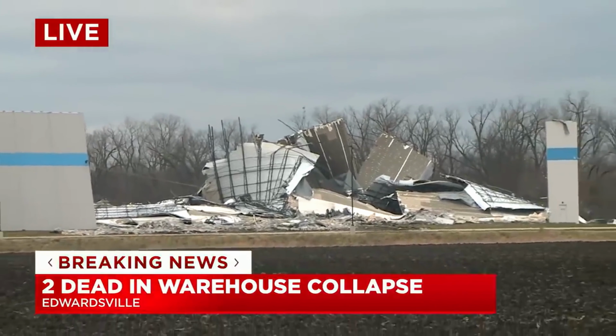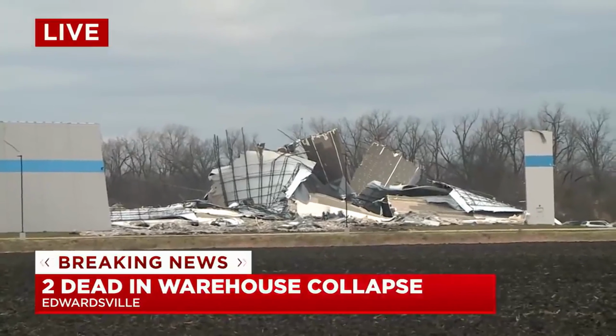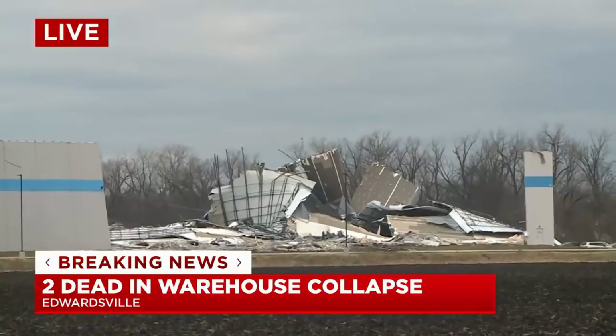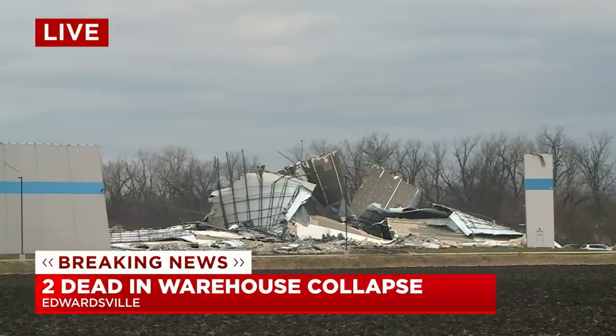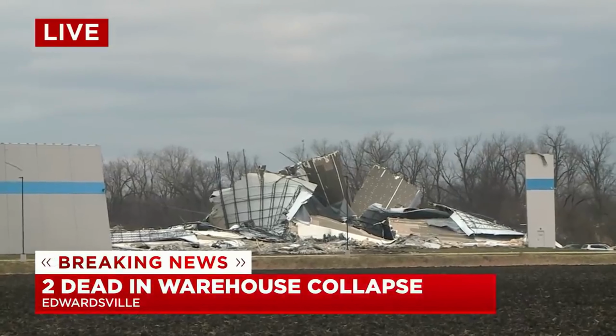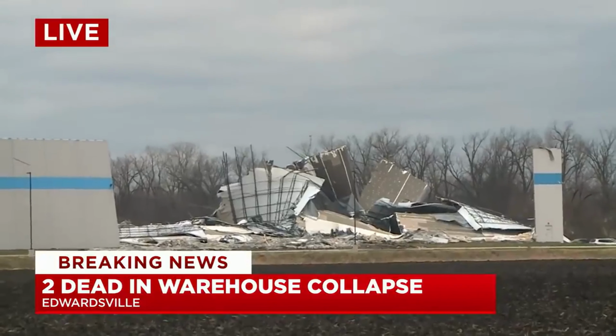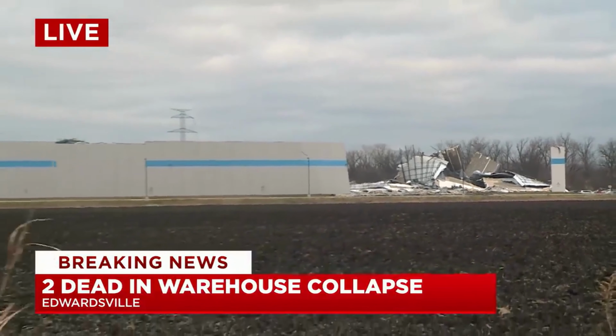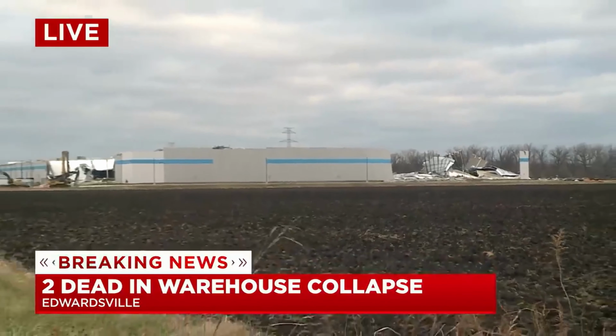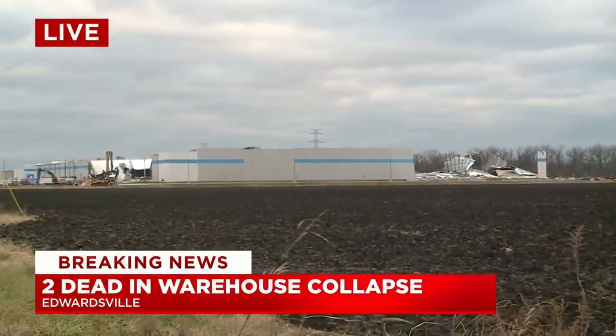And all of these agencies, this happened last night at 8:30, so they have been out here. We're going on almost 12 hours now. And as you said, in that press conference we had a few hours ago, they did confirm that at least 2 people have died. The Edwardsville police chief in that press conference says that there are challenges right now to know how many people are missing, because he said Amazon does not have a set staff. So he's working with Amazon to get a list of names for the search to continue.